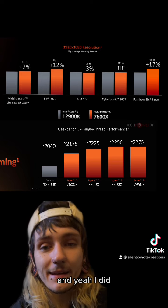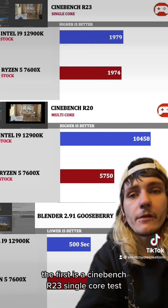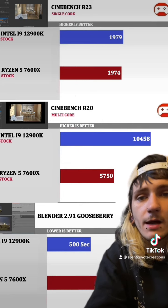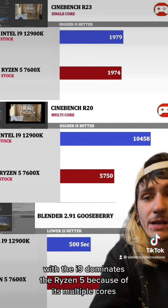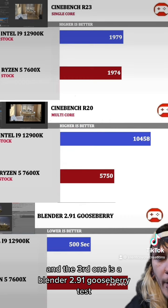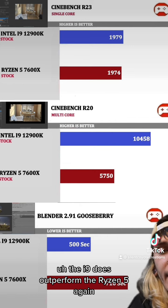And yeah, I did. These benchmarks came from the YouTube page For Gamers, and if you're into gaming, you should go check them out. The first is a Cinebench R23 single-core test, where the i9 does outperform the Ryzen 5. The next is a Cinebench R20 multi-core test, where the i9 dominates the Ryzen 5 because of its multiple cores. And the third one is a Blender 2.91 Gooseberry test, where lower is better, keep in mind. The i9 does outperform the Ryzen 5 again.